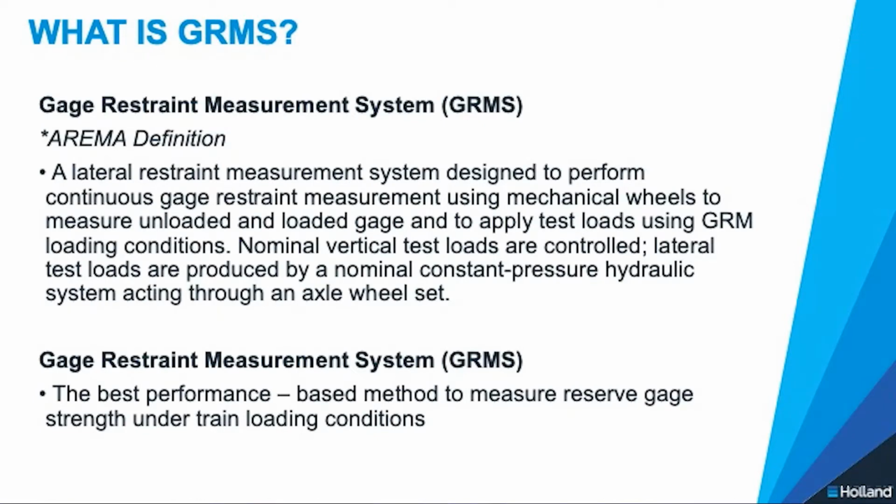GRMS is something that Holland got into about 25 to 30 years ago by building track inspection equipment with GRMS that led to our successful track testing business today. Holland for years had a proprietary load axle design specific to GRMS testing.